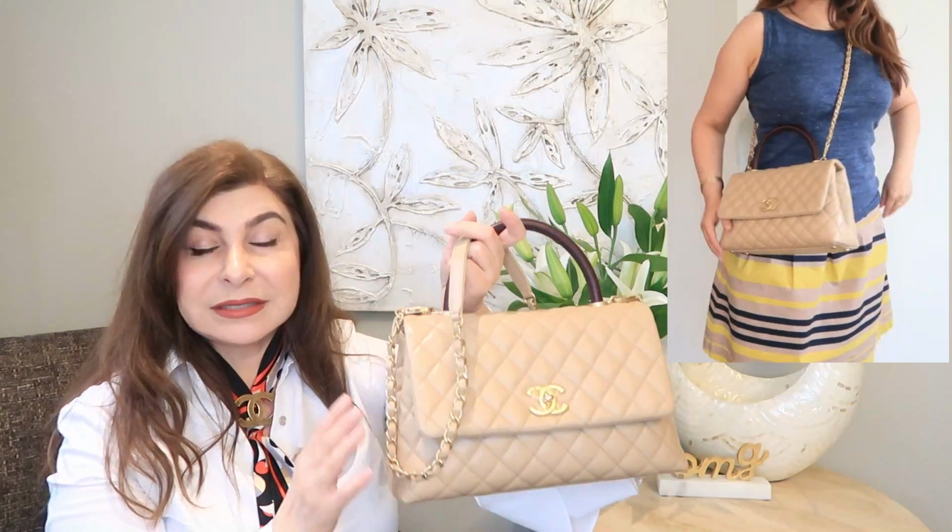And as I said, let's say if you're not really a black handbag person, I highly recommend the Chanel classic beige color, because it's never going to go out of style. Chanel classic beige will always be classy and in style.